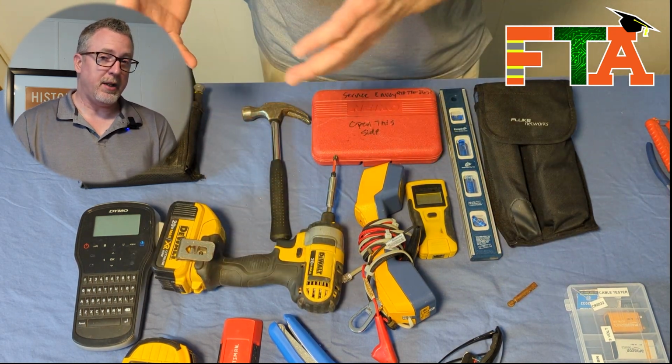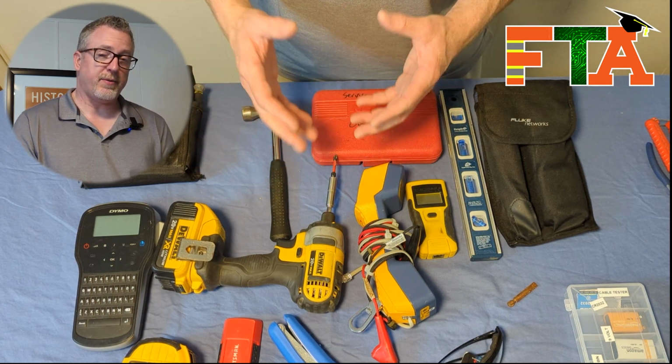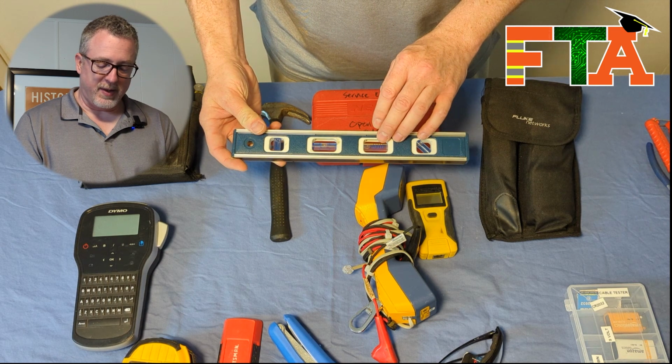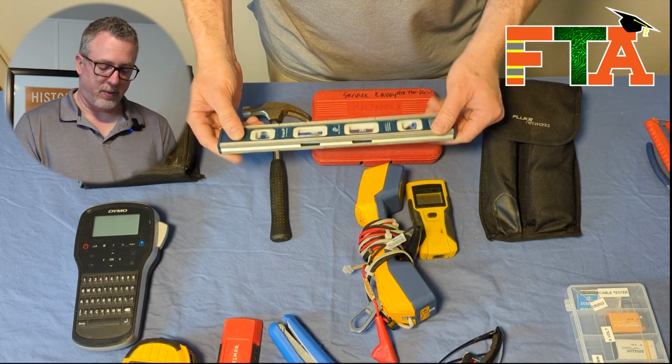And in my drill bag, which I'll show you next, I keep my actual hammer drill for heavy duty drilling. Another standard tool that I really like to keep on hand is a magnetic 1 foot level. I like the ones that now have LED lights in these so they light up so you can see them really clearly. Those are nice, but 1 foot level is really good.